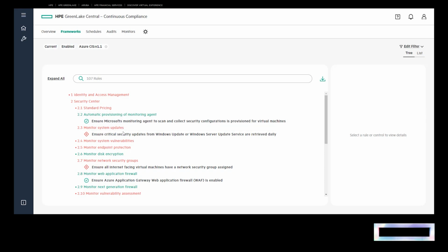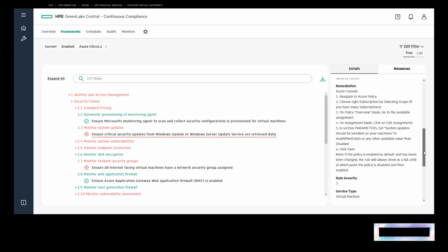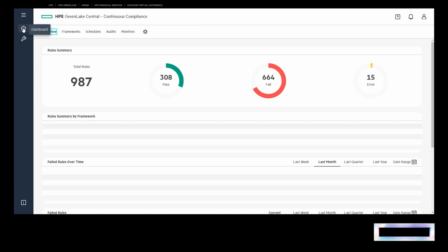So in this case, in this Azure environment, we can see there are several places where I'm in compliance, but also several places where I'm out of compliance with the Azure CIS 1.1 framework. Selecting those places where I'm out of compliance, I can get detailed information on how do I go remediate that issue. And more importantly, I can drill down into what the resources are in the various subscriptions that have me out of compliance for that particular framework. So I can pass those on to whoever owns that subscription to let them know this needs to be fixed for an upcoming audit that we may have.